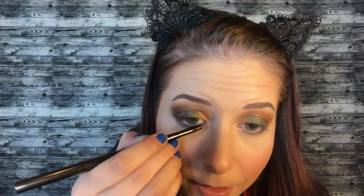Yeah, this all does not match. I guess that's the point of using multiple palettes, so that it really screws you up.